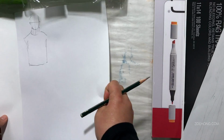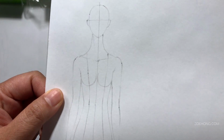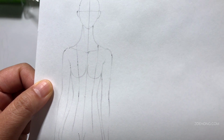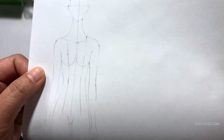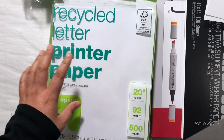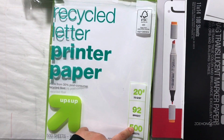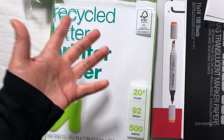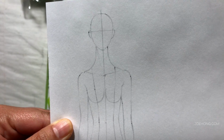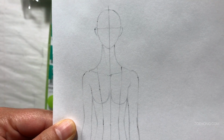Another thing that I like to do, and this is a trick that I learned in college, was we would print out our croquis very lightly on photocopy paper. This is regular recycle letter 20-pound paper, and I got this for a few bucks at Target for 500 sheets. This is just the regular printer paper that you use in a photocopier. And so in Photoshop, I took my croquis and I lightened it up a lot. So I printed this super light.